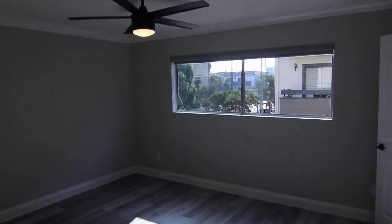And then finally, we have the bedroom, another ceiling fan, hardwood, and a very large two-sided walk-in closet. Very bright in here.